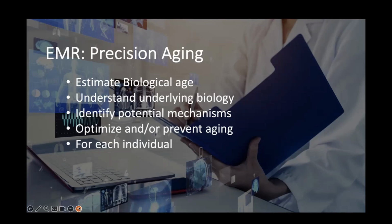And in thinking about that, we can start off with a big question of, well, number one, we need to get some estimate of their biological age. And once we get that, we need to actually understand for that individual, what is driving their biological age? Because it may be different for George than it is for John. And once we identify that, can we identify the mechanisms by which that is operating? And perhaps then utilize that information to optimize and or prevent disease. And again, this is on an individual scale.